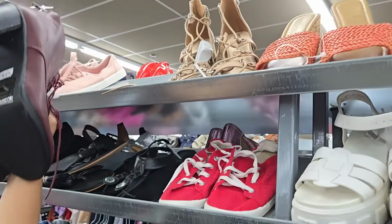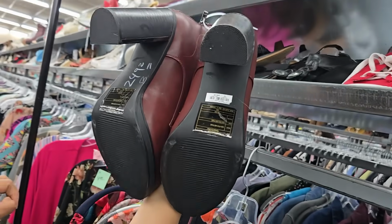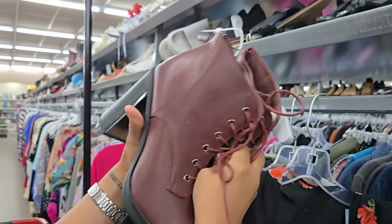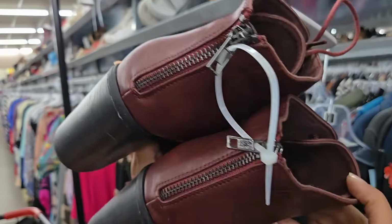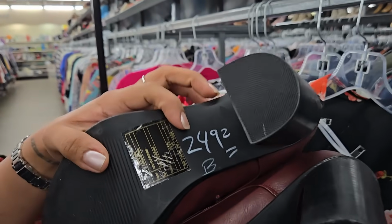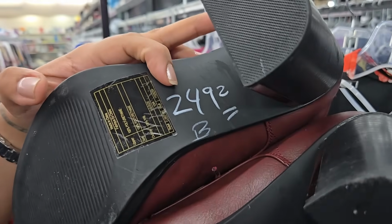I got so excited to find these Torrid boots. This burgundy color is trendy right now. I could not take them because the price was way too much. They would be $17 after my discount, and usually I'd pay like $10 to $12 for something like that, so that was way off. I just left them.